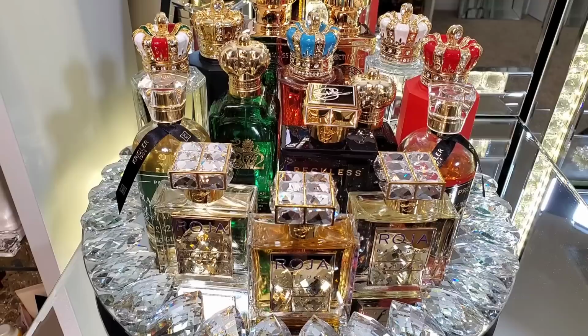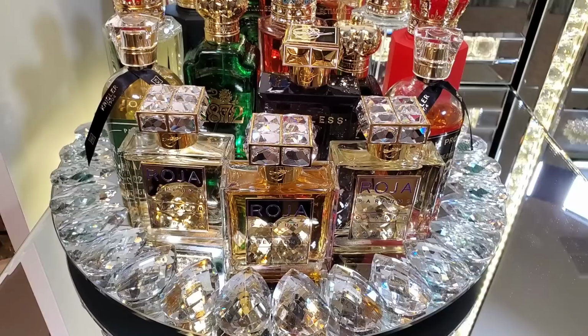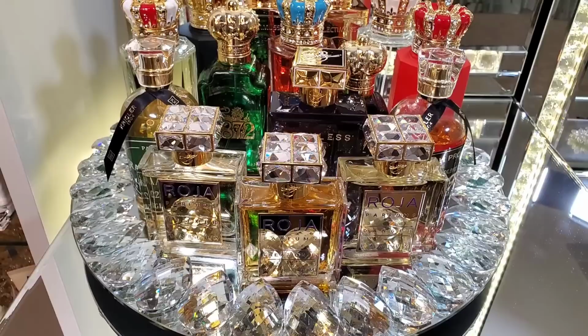Okay guys, so I refer to this section right here as balling out of control, honey. This is the wealthy, affluent, upper echelon of the bunch. Here we have Roja, we have Kriegler, we have some Clive Christian, we have Royal Crown, we have Electimus. Guys, this section right here, who wants to smell rich? If you want to smell rich, come get you one of these bottles right here.